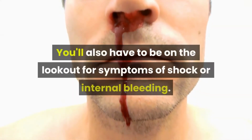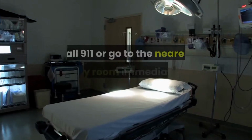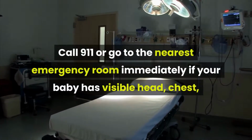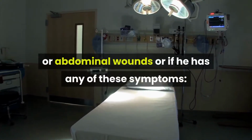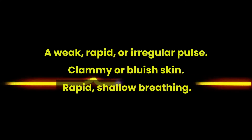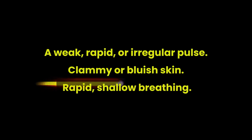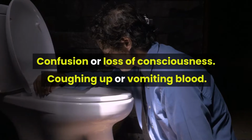You'll also have to be on the lookout for symptoms of shock or internal bleeding. Call 911 or go to the nearest emergency room immediately if your baby has visible head, chest, or abdominal wounds, or if he has any of these symptoms: a weak, rapid, or irregular pulse, clammy or bluish skin, rapid, shallow breathing, confusion or loss of consciousness, coughing up or vomiting blood.